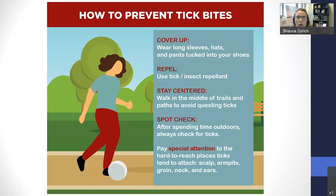Another really good piece of advice is that, say you're hiking on a trail, if you can walk down the trail without brushing your body up against the vegetation that is growing there, you're going to decrease your risk, because remember that ticks don't jump, they don't fly, they're not going to hop. They really need you to brush your body against them in order to grab hold with those legs. So if you're not brushing up against the vegetation, you can prevent the bites, because they're just not going to attach to your skin. So really try to stay centered in the middle of trails to avoid the ticks that are what we call questing, which are looking for a host to grab onto.